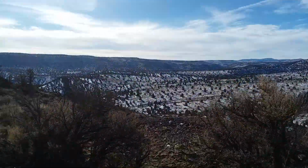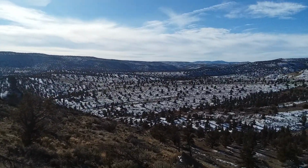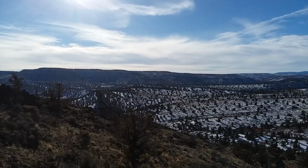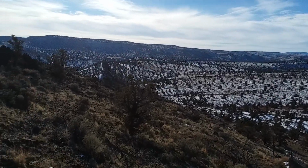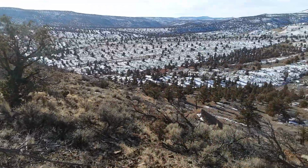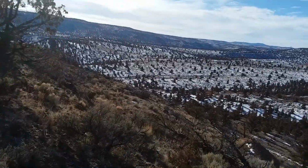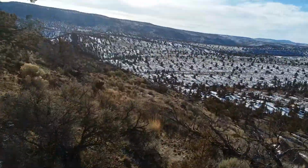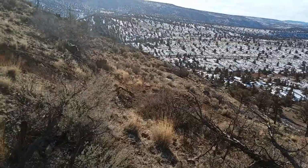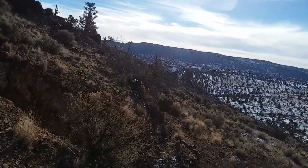Okay. There's another one underneath me, so we got to go down a pretty steep hill. If the camera is jumping all over the place, I apologize, guys, but just trying to keep my footing and keep from tumbling head over heels down the hill. Okay. Here we are. Got another one.